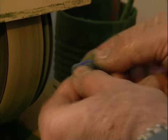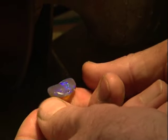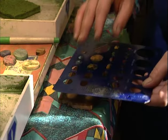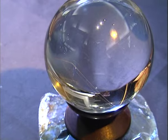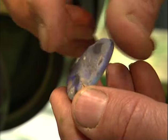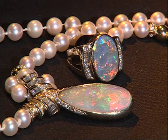Though each gemstone is different, they all benefit from expert polishing. It's the same for opal, jade, rubies, or even diamonds. And knowing just where to cut a gem or break it along its cleavage is as important as knowing how to polish it. This beautiful crystal ball was made from clear topaz and took more than a year's worth of work to create. So, as we've seen, when it comes to the gemstones that are used to make jewelry, it's important not only to know where to find them, but how to bring out the best in them as well.